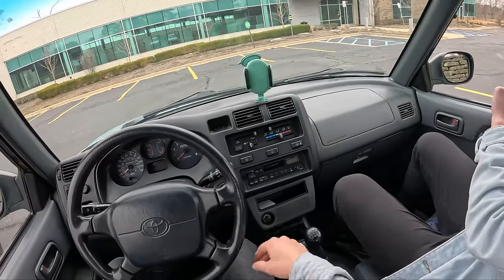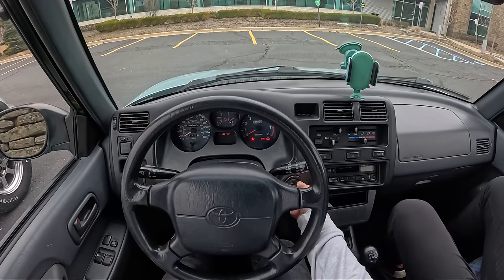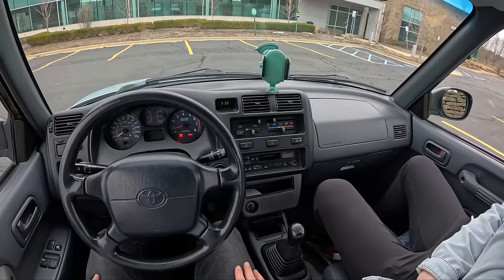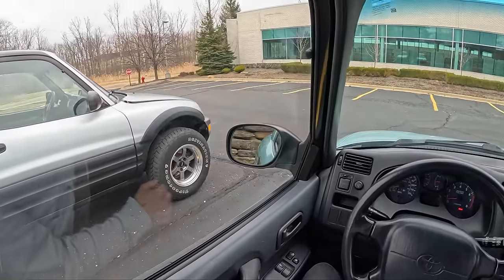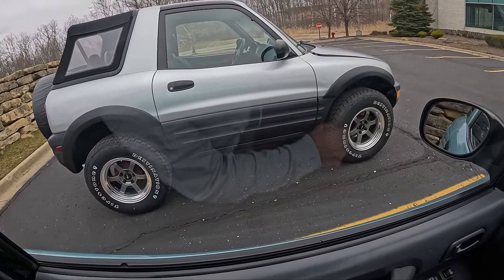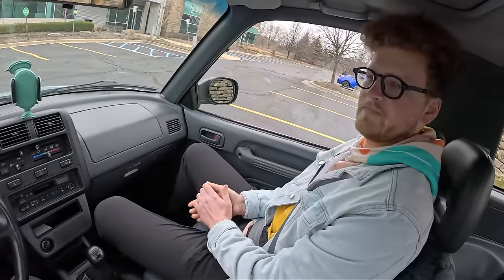It's so cool getting into 90s stuff after driving all these new cars. Visibility is just insane. That's the first thing I always notice. I love how short and squat these things are. The overhangs are super tiny. These probably do really well off-road.